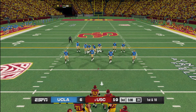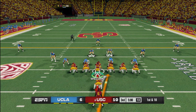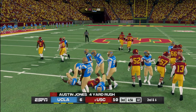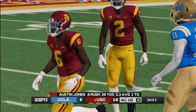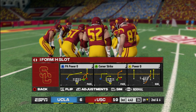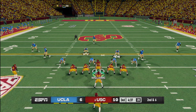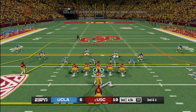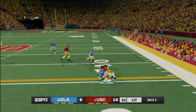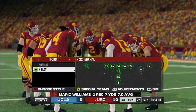So now both teams come trotting back out onto the field. USC holds a four-point lead. Brought down after a nice run up the middle. That makes it second and six. From their own 29-yard line. Second down. Pulls it in, and he's in the open field. Tackle made right around the 36-yard line. That makes it first and 10.